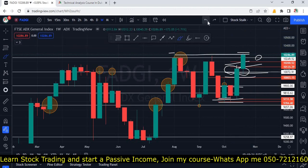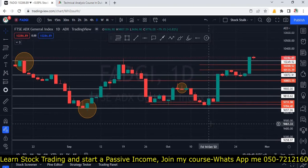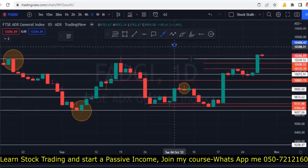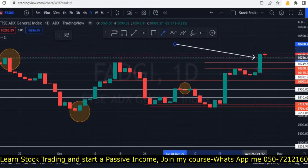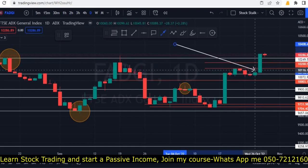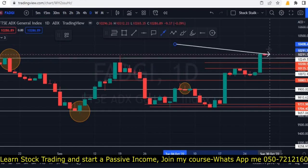This was weekly chart. Let's go down to daily and see what the market is showing us. Even on weekly guys, it's looking very positive and it's ready to go higher from here. Let's have a quick recap. 10,072 as I mentioned was resistance. Market spent here almost a week and then we saw a solid green candle breaking so many resistance areas. After this big move to the upside, market is now taking a pause.